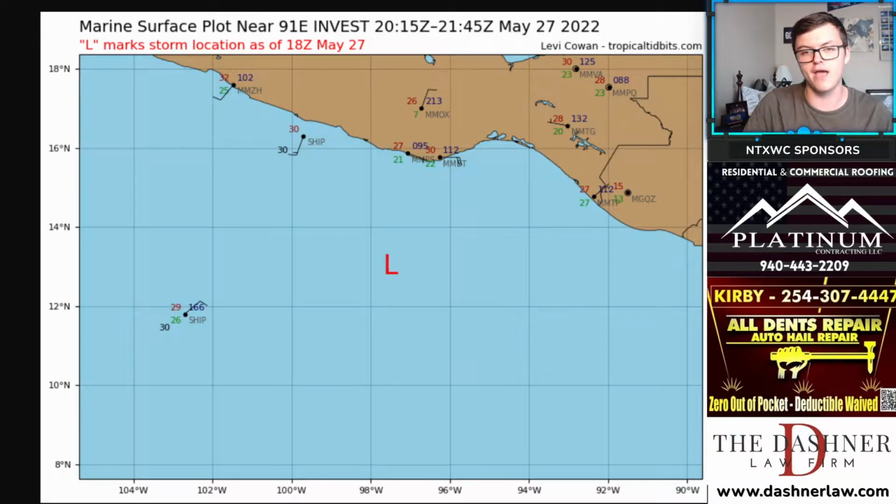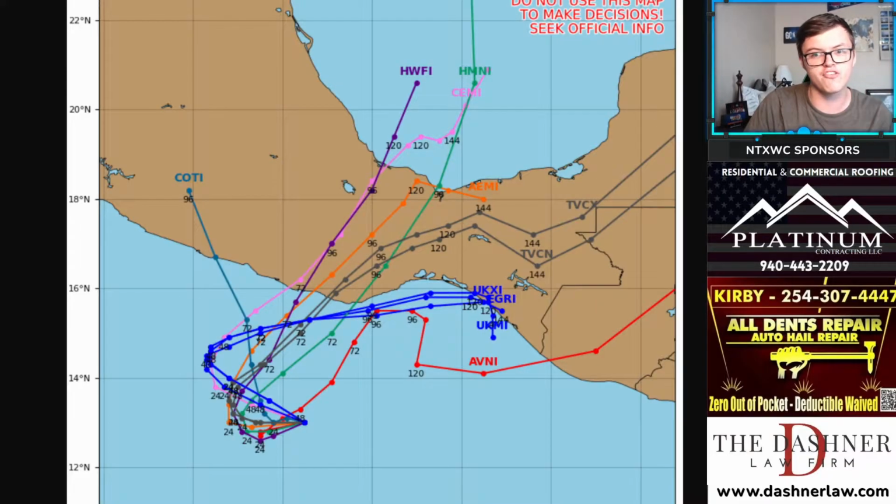And just for reference, this is a couple hundred miles south of Mexico. You can see the location here. Again, this is in the Eastern Pacific Ocean as of right now, but here are the models on where it's going over the next 120 to about 144 hours or so. You can see here's where the system is as of right now. Most computer models are keeping it very consistent on where this is going. Just about every single one of them is bringing it right into Mexico within the next 3 days or so.